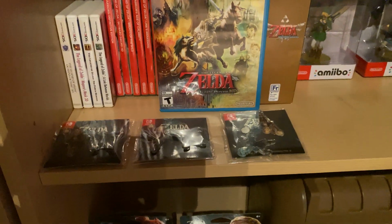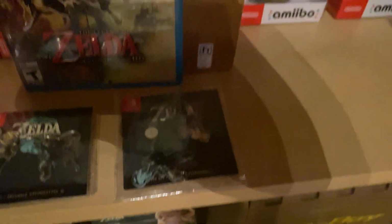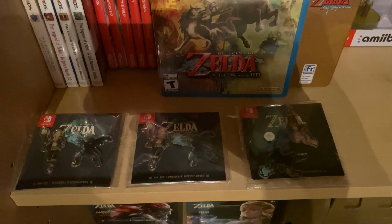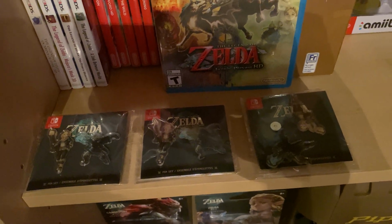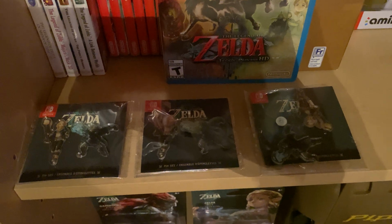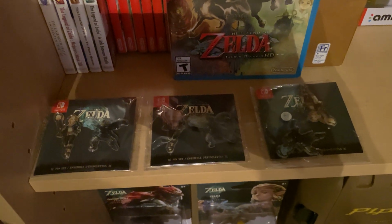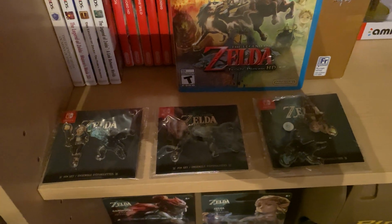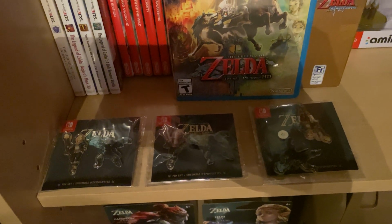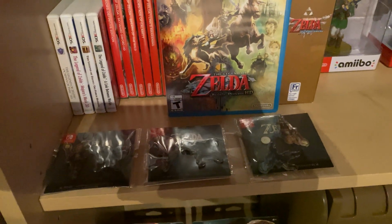And I got 3 of these pins from Tears of the Kingdom launch. If you can see those pretty good, but any Zelda collectors that don't have those, I don't know why I got 3. I think I must have pre-ordered a couple Tears items and then got these pins from GameStop. But since I got 3, anybody out there who wants, or a Zelda collector who wants, one of those or doesn't have it, just send me a message and I'll ship you one. Just because I don't need 3.